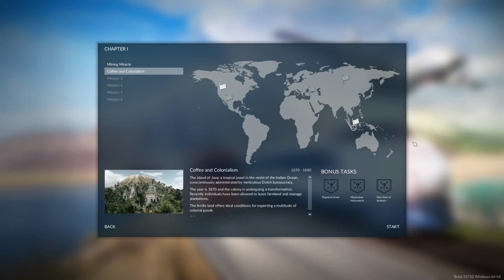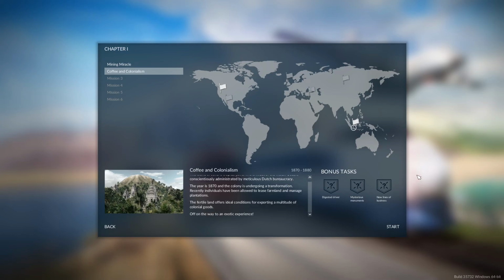The island of Java, tropical jewel in the midst of the Indian Ocean, conscientiously administrated by meticulous Dutch bureaucracy. The year is 1870, and the colony is undergoing a transformation. Recently, individuals have been allowed to lease farmland and manage plantations. The fertile land offers ideal conditions for exporting a multitude of colonial goods, off on the way to an exotic experience.